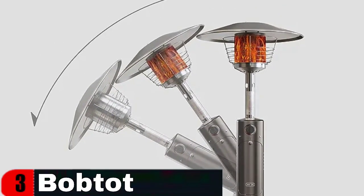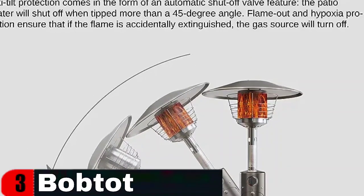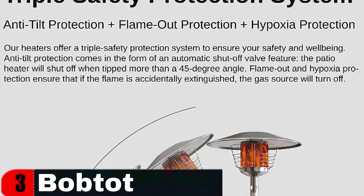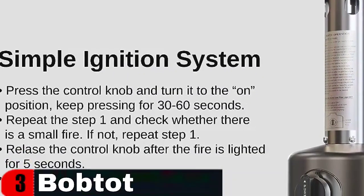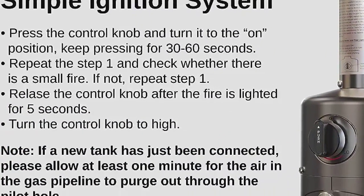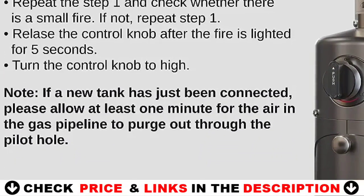The magnetic suction door is the first design on the market for a mini patio heater. It is convenient to place and replace the propane tank. The portable outdoor heater is the perfect solution for outdoor gatherings during autumn and winter. The gas heater for outside is easy to transport and ideal for various outdoor occasions, such as a courtyard, patio, restaurant, garden, balcony, and so on.